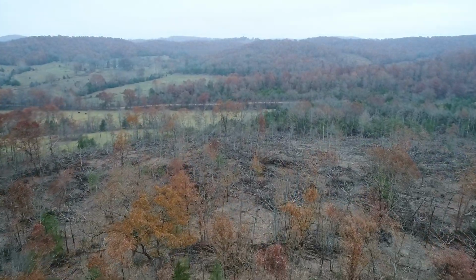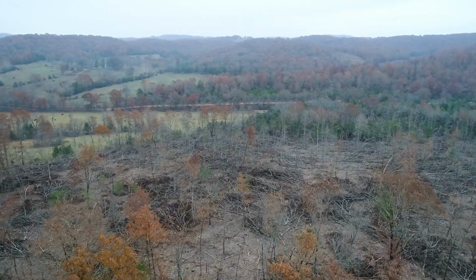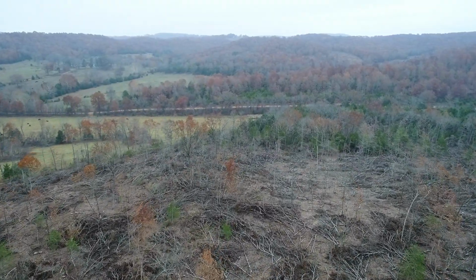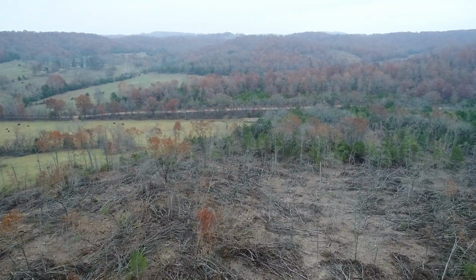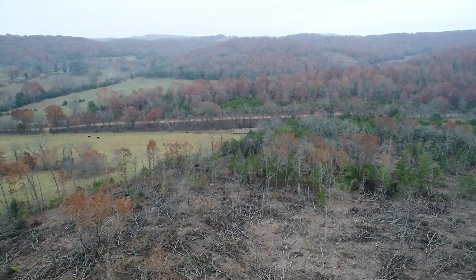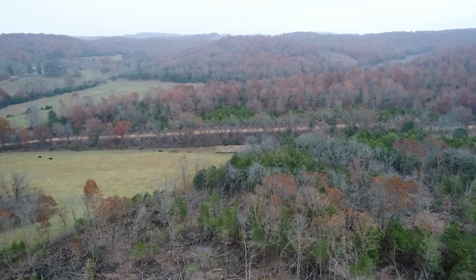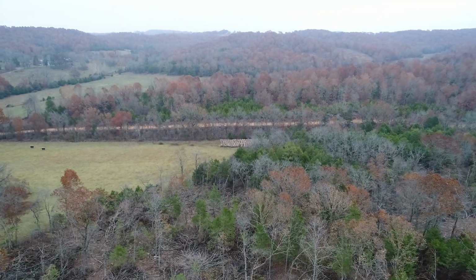So now we're probably around the middle of the property, maybe a little east of there, and now you can see some heavy logging. You can see those limbs, you can see those tops. There are actually a number of remaining trees, but since they've already lost their leaves, they're not apparent from the air. And as we continue on, we get to this really pretty, thick cedar glade toward the east side of the property. So that was really cool to see.